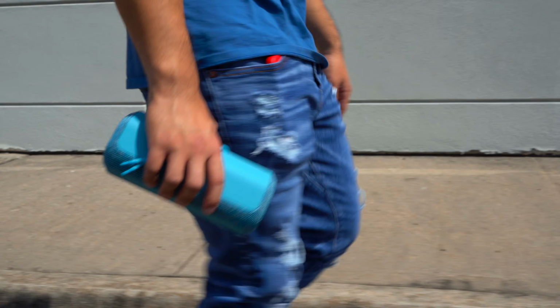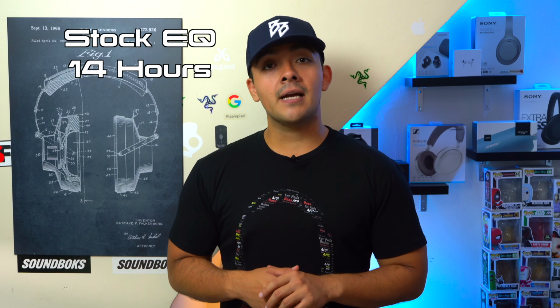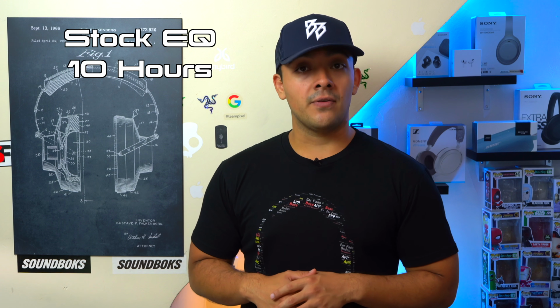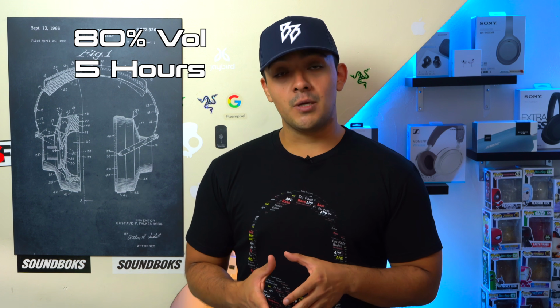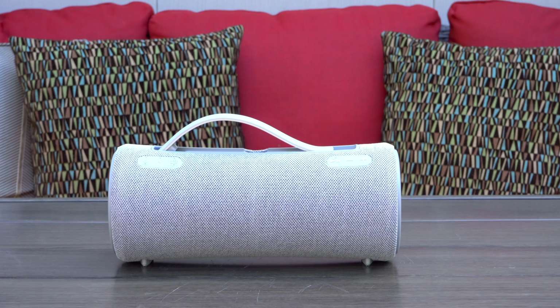But with their stock EQs, which is how you should use these speakers, the XE300 has an advertised battery life of 14 hours and the XE200 has an advertised battery life of 10 hours. But again, that's while these speakers are playing at 50% volume, which is rather quiet. But real-world use with both of these speakers playing at 80% volume, the XE300 is good for about 7 hours of playback time and the XE200 is good for about 5 hours of playback time. But again, since both of these speakers do have a warmer sound signature to them, and since they are on the quieter side, I do expect most people to use both of these speakers at a higher volume, thus draining their battery lives faster.